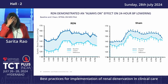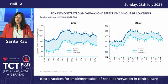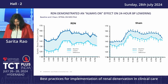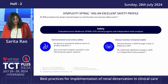it's all being tied. What is so important in RDN is that these patients have an always-on effect over 24-hour BP lowering. So even if the patient forgot to take his medication, the always-on effect of RDN remains, and that's important. And over the years, in many of these studies, they've seen that the graph is actually widening. So many of the patients don't have an immediate effect. They might have a delayed effect, but over years, the effect comes on. So it's very important to have patience in these patients.